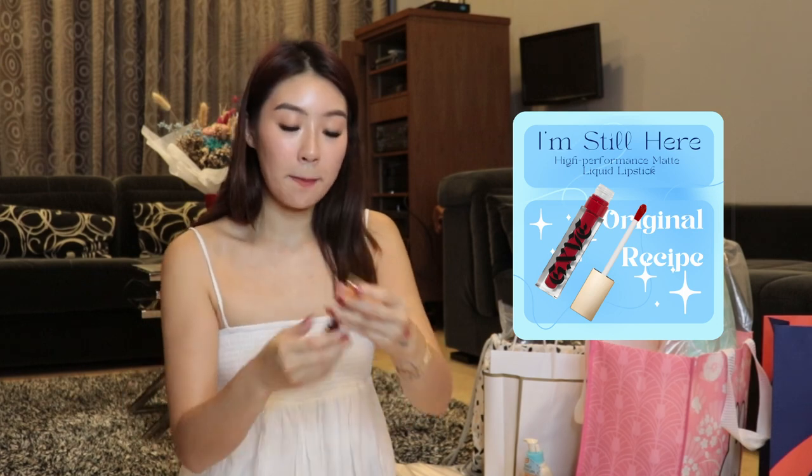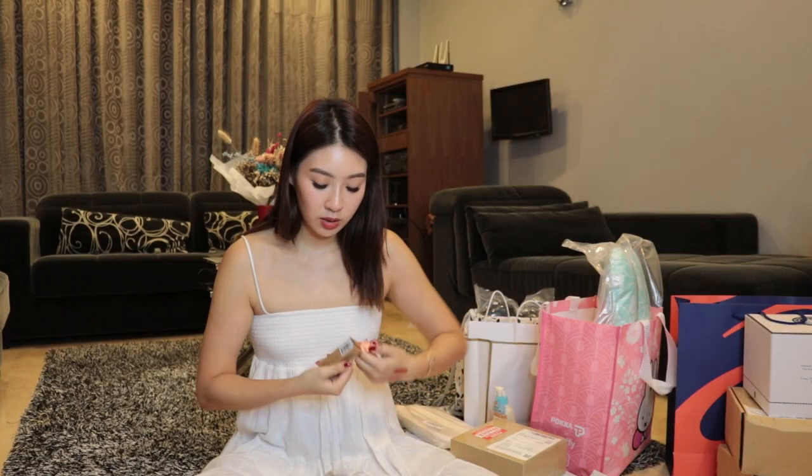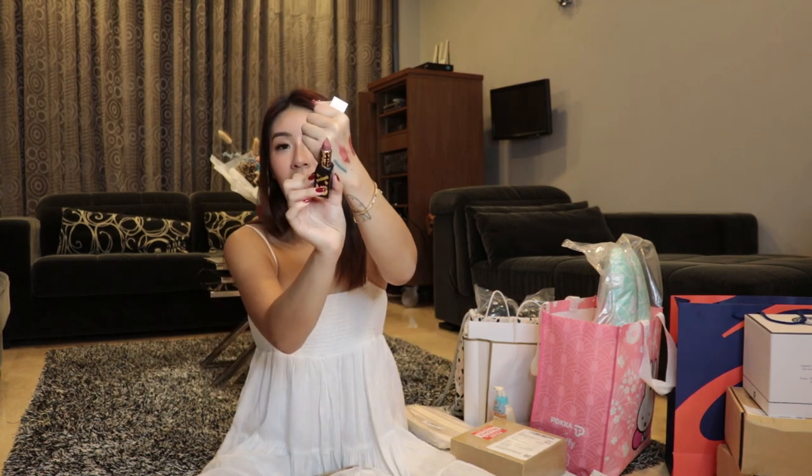And then we also have the high performance satin lipstick. We have it in Tragic Me Pink and Original Recipe. Oh my gosh, just this red lip. This is so Gwen Stefani. Alright, then we also have the lightweight longwear matte lipstick. Wow. I want to try this Tragic Me because I love pinks. Wow, this is definitely something I will wear. I will definitely use it every single day because this is a matte pinkish lipstick.